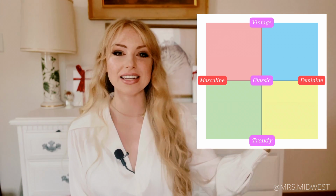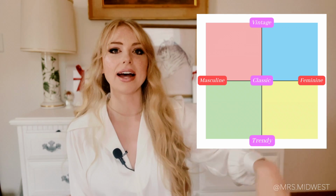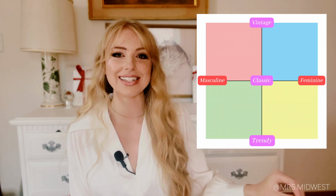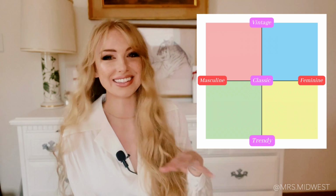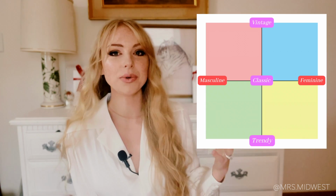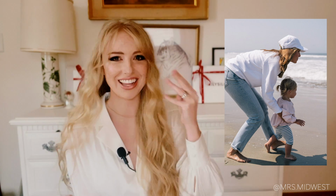So we have masculine to feminine, and then we have vintage to trendy, and in the middle you're going to have elegant, classic, not quite androgynous, just middle of the road outfits. So let me just explain through examples. Starting with something that is neither super trendy nor super vintage, not super masculine or super feminine, jeans and a t-shirt. That would be center of the road, middle, not necessarily feminine, not necessarily masculine. It just is what it is.